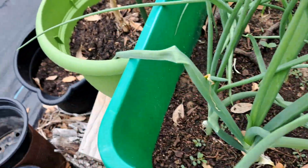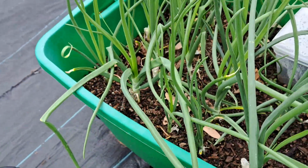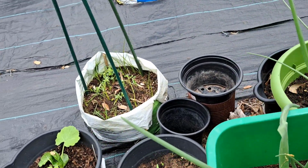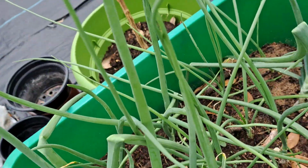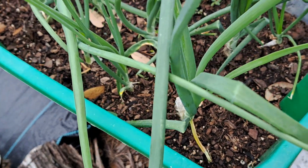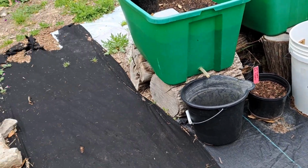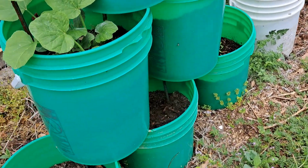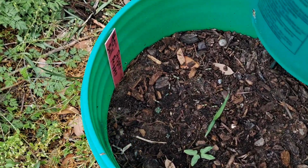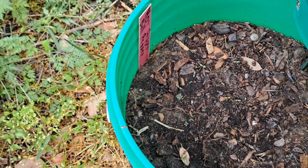My onions. I don't need that thing in there. My onions there. I forget which ones are which. I think these are either white onions or red onions. I'm not sure. Because I ran out of spaces to plant them. I don't think they're Egyptian walking onions. I've got hot pepper and bell pepper planted here from seed. And I don't need that vine in there. And that's a piece of grass.